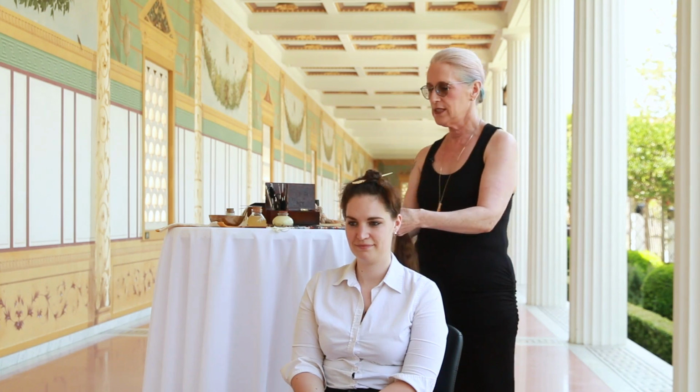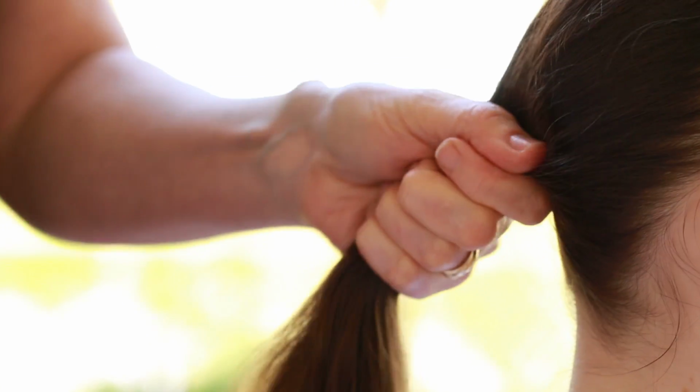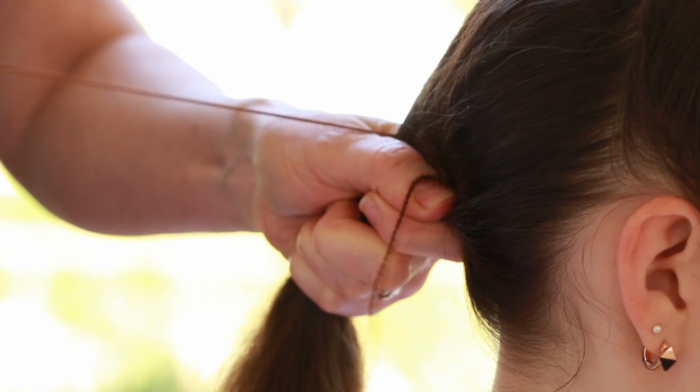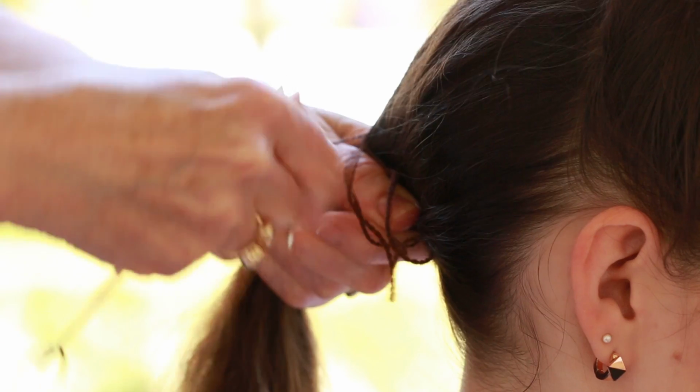So I am going to take first a needle with some thread, and to make ponytails with needle and thread is actually fairly easy. You stab through the hair with the needle, draw the thread through, put the needle through that loop, and it automatically tensions around the hair.